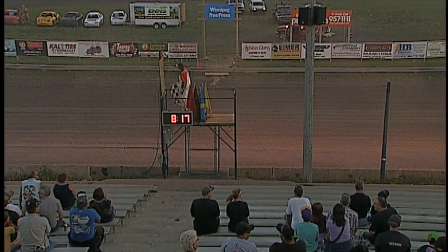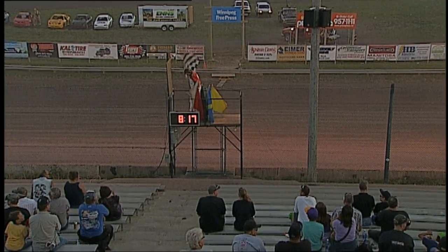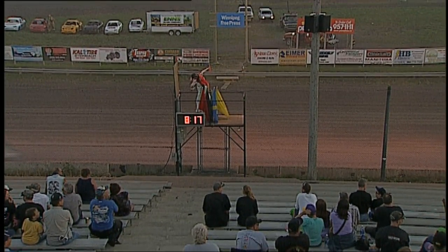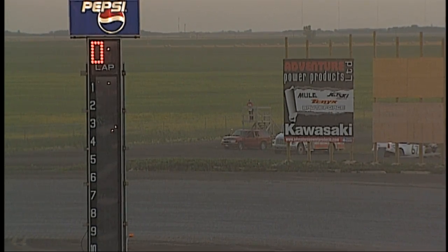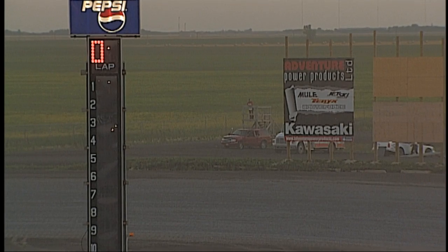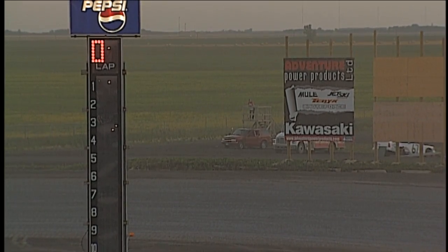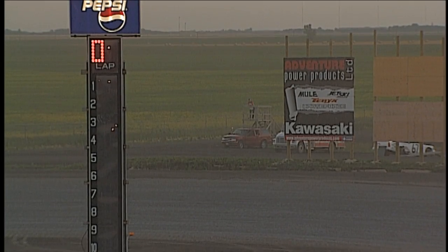Now we have our, yes, it's time to grab a red hot burger, ice cold beer, or ice cold Pepsi. We'll also have the candy toss for the kids 12 and under behind the announcer's tower, Pat. So it is intermission time, but we're going to run the media race during intermission. Okay, I'll look after that for you. You can go and relax somewhere.